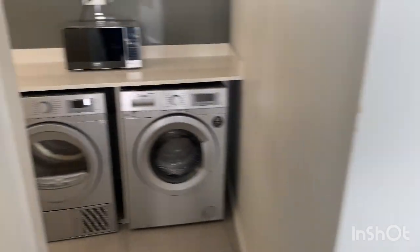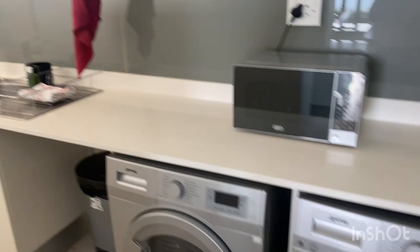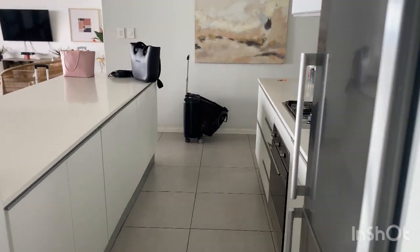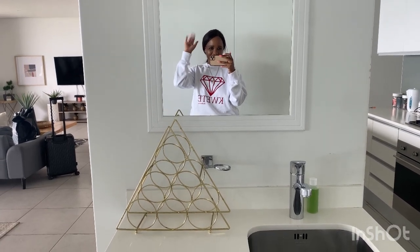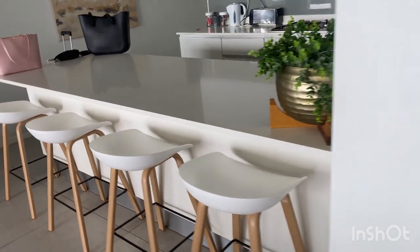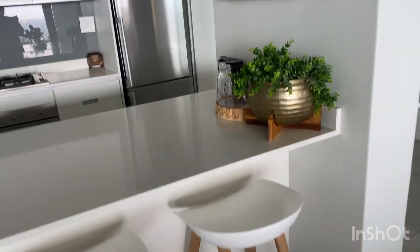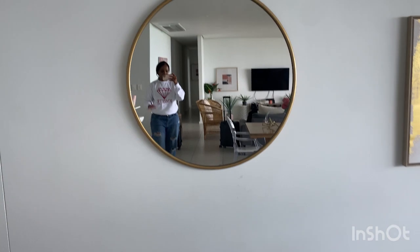This is the kitchen. The kitchen is really spacious, and there's another section here. Yeah, washing machine, microwave, and the likes. And then this is the kitchen. The whole of the kitchen is really spacious. There's a mirror here. Hey guys, so yeah, wine rack and the cocktail chairs, looking gorgeous. Love this. Okay, and then there's also like a big mirror over here.